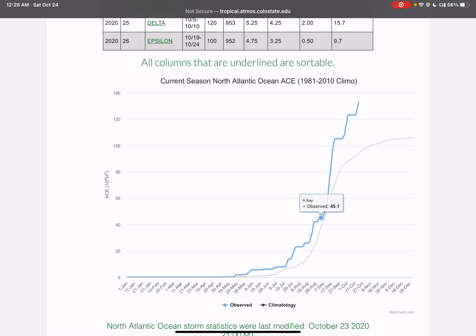And then we get August 27th here, Laura happens. That's a big spike in the ACE. Marco and Laura happen, big spike in the ACE, and then we'll take a look here. Go to September 20th. Look at that.